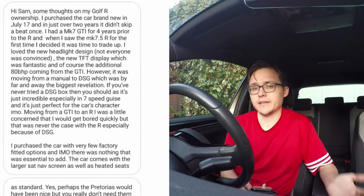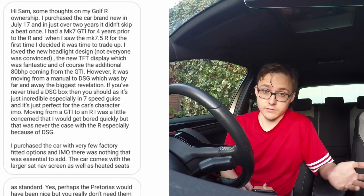Just to let you know, if you had a Mk7 Golf R, it's actually 6-speed. If you got the 7.5, it's actually 7-speed, if you didn't know that.